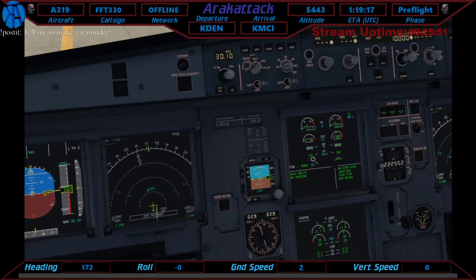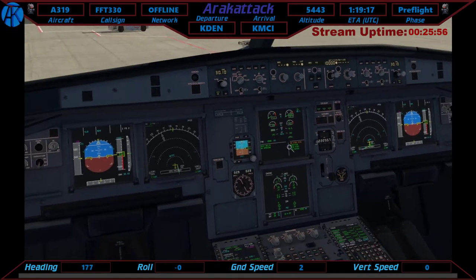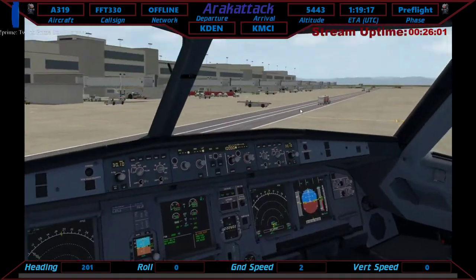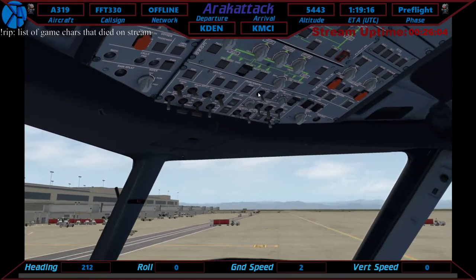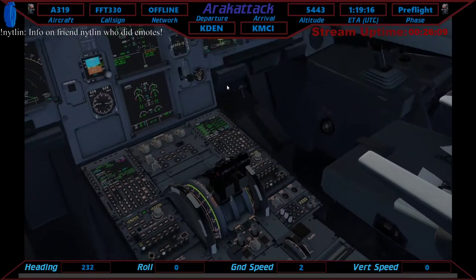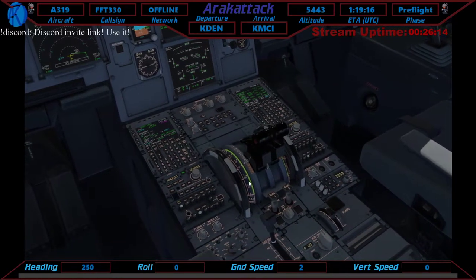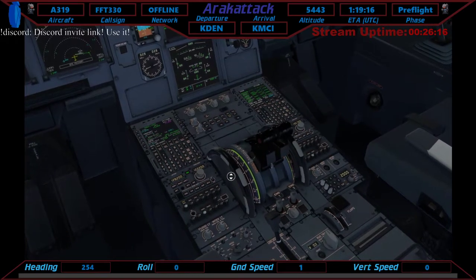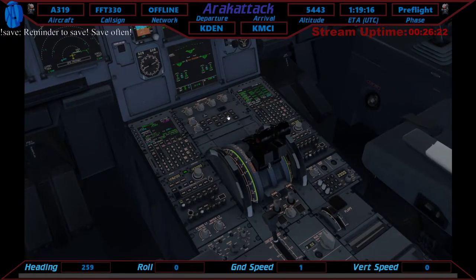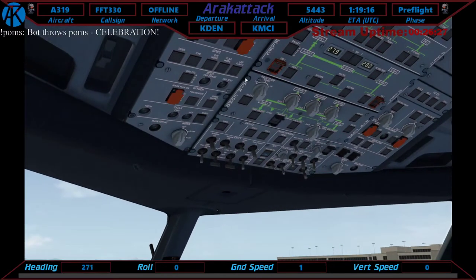And here comes fuel. 25%. Ignition to normal. APU bleed off. Ground spoilers armed. Flaps set for takeoff. Pitch trim set for takeoff. That's going to be up 0.9. Engine and wing anti-ice, APU master off.